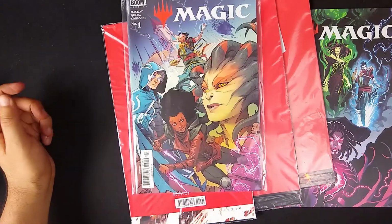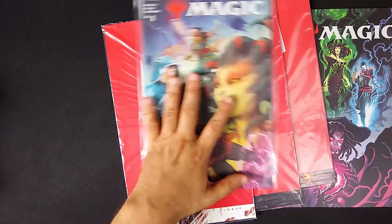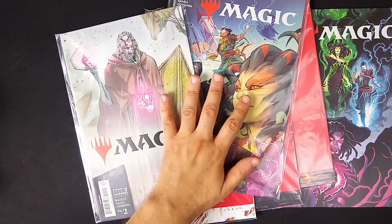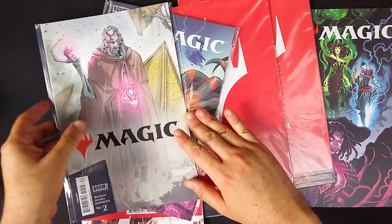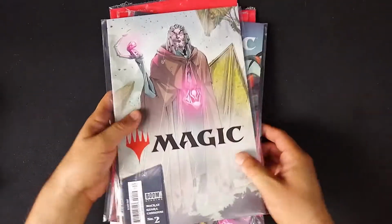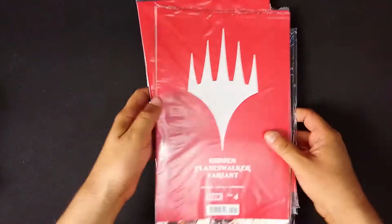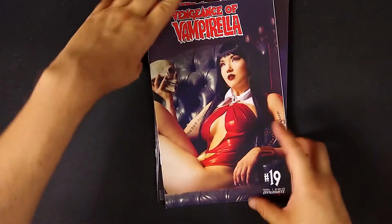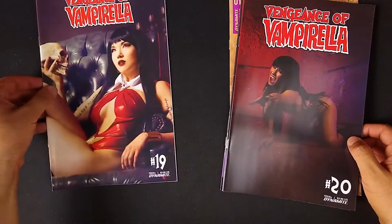I got an issue number 1, second printing, and then an issue number 2, second printing. More variant covers is more good. So I'm reading the story on the reg at the moment. Now tell me, should I open up these Hidden Planeswalker ones, or are they more valuable if you never open them up?